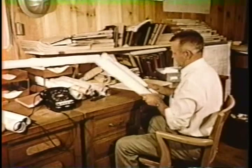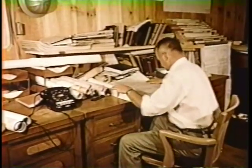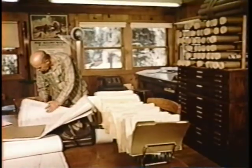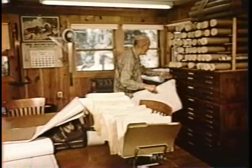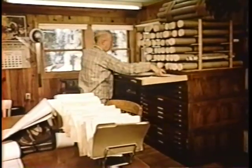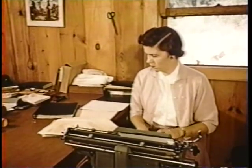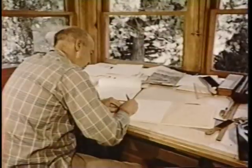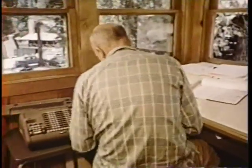An office force was kept busy with the many plans and computations necessary on a project of this size. Plans were carefully filed for easy access. A huge volume of typing was required. Many computations had to be made.